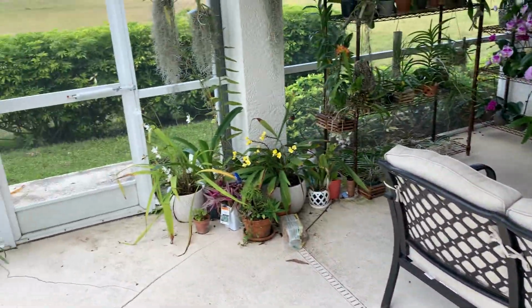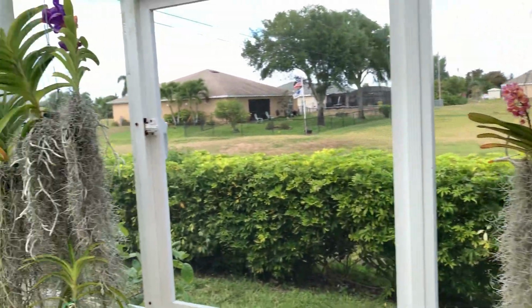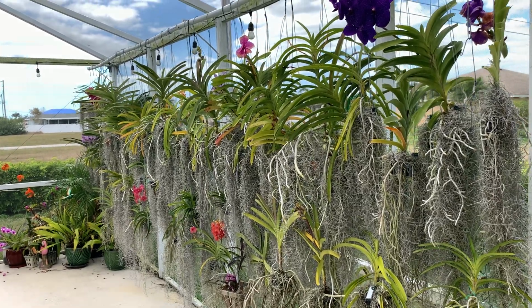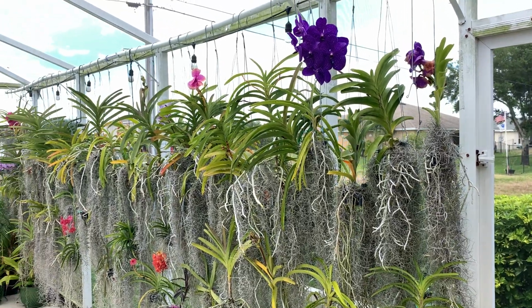So guys, that is going to be my update for this time. Right now what I'm doing, since it is starting to warm up, these guys are getting watered on the daily, sometimes twice a day if it's really hot. Rainy season starts soon, but it hasn't started here yet. So I do try to keep them as hydrated as I possibly can.